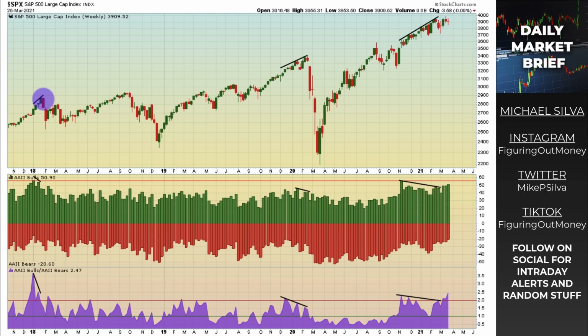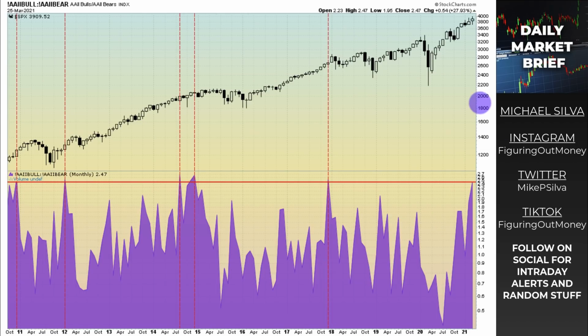In 2018, we obviously saw that kind of pull to the downside. Now, I wanted to look into this a little bit more, so I brought it up on a monthly time frame. And every time we reach these high readings, by the way, it's not over yet, I marked it out a couple of times here, just looking back to 2011. You can go back further if you want. When we get these high readings, we still can go up.